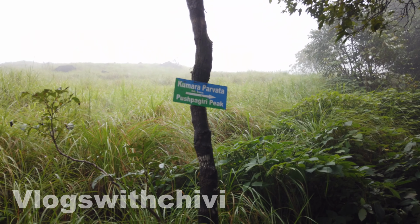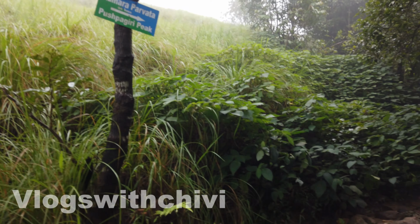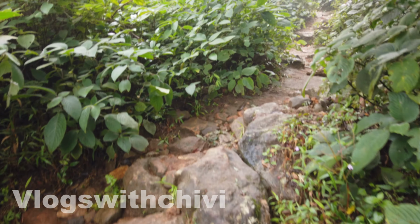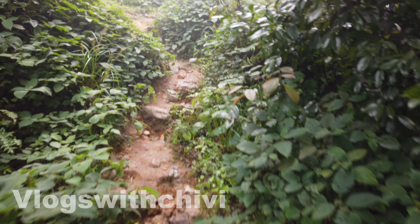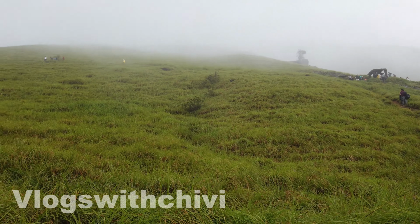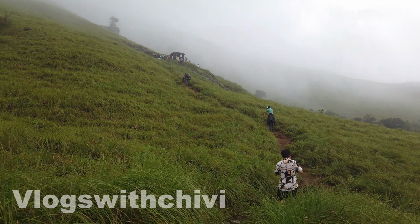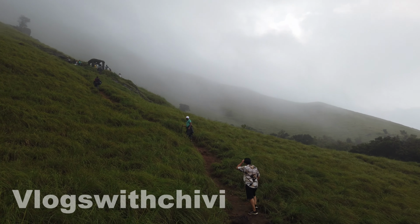Oh, it says Kumara Parvatha 4 km more. Oh, we have completed only 2.5 km, I think. 4 more kilometers to go. Come on, let's trek. We almost reached the Mandapa. We'll rest there for a few minutes and then start the trek again to Kumara Parvatha.